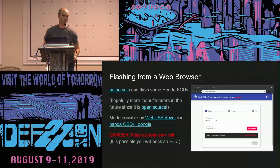All right, so I've got everything I need to know now to build this website. So I created this website, it's open source. AutoECU.io is the URL. It's the AutoECU GitHub repository that I have. It only supports this Panda OBD2 dongle that I'm using here because I don't know any other OBD2 dongle that supports the WebUSB driver that Chrome has, so that you can interact with a USB device directly from a web browser.